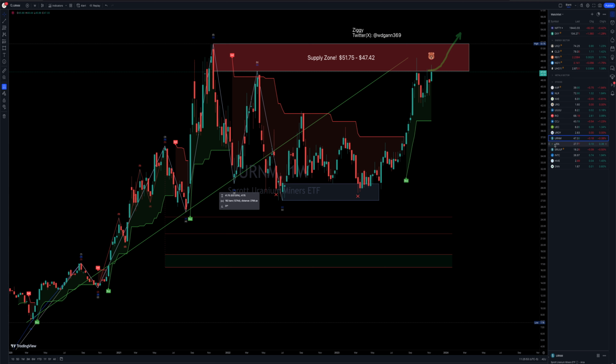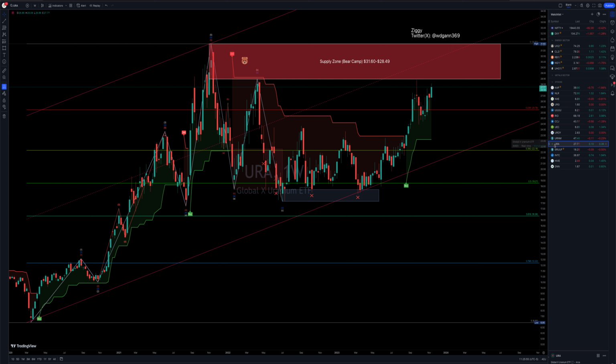URA, a popular ETF for the uranium sector, Global X. Kissed the supply zone here and failed, and now looks like it wants to attempt to do that again. Hopefully we could close above that pivot high, which is 28.49. If we could close above 28.49 this week, that means it could probably test 31.60, which is the high way back on November 8th, 2021.